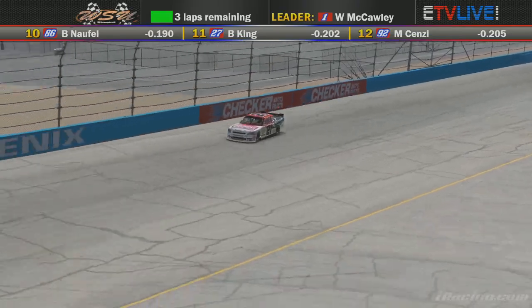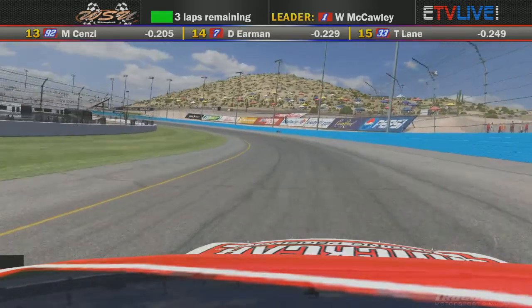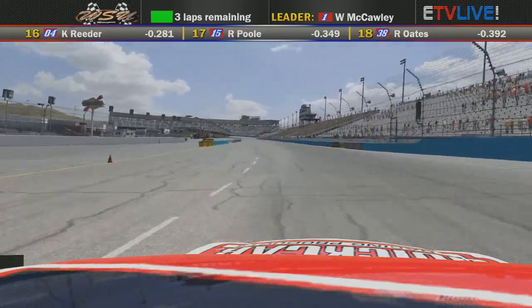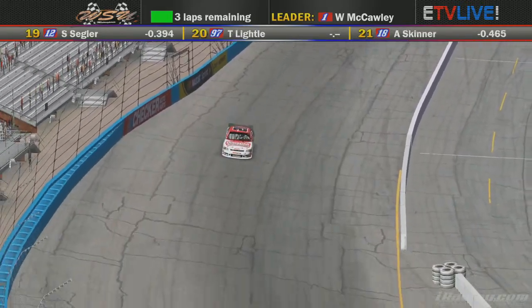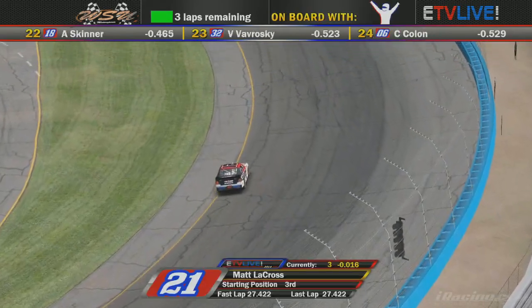Looking pretty smooth here through 2. Nearly got the wall as he runs down into 3. Drives in there really, really hard, trying to put his car up on the front row. Pulls a 4:06. Let's see what he has here. Up at a 4 across the stripe, and the 21 is going to go to a 4:22, which is the exact time that he ran in practice, guys. It's going to be P3 for the number 21, and Matt Lacrosse at this point.